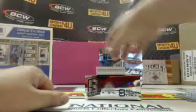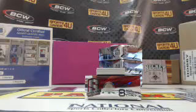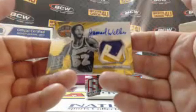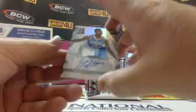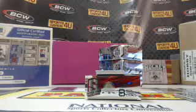Prism rookie three color patch autograph for the Bucks, Johnny O'Brien. Johnny O. Look at this here now. Hall of Fame, three color logo patch autograph, gold prism, for the Lakers, Jamal Wilkes, 3 out of 10. Prism, rookie two color patch autograph for the Nuggets, Gary Harris.